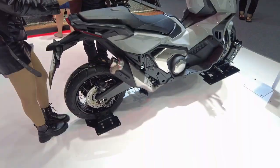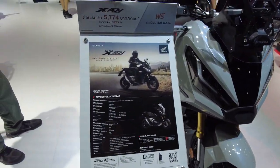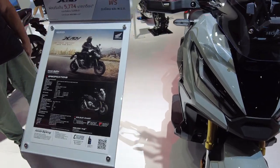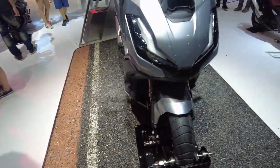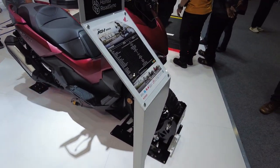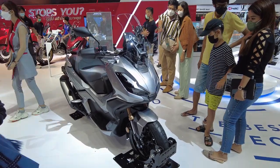This is a funky looking, like off road looking scooter. ADV, 425,000 baht. So that's like $12,000, $13,000. That makes no sense. $13,000. It's kind of an ugly bike.